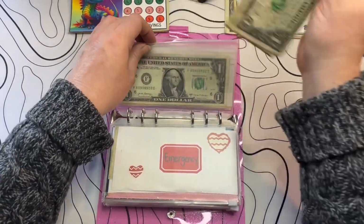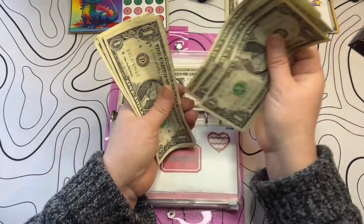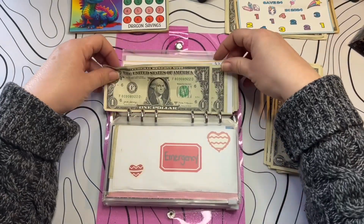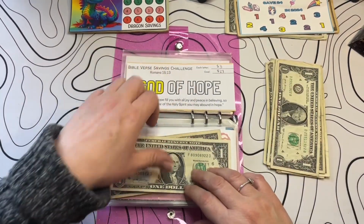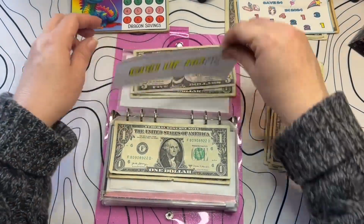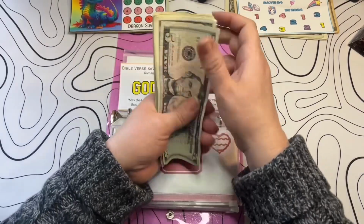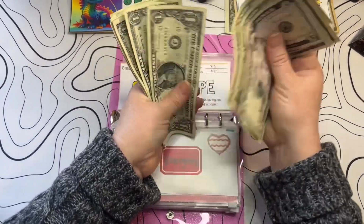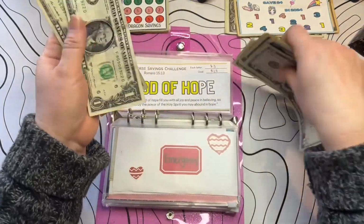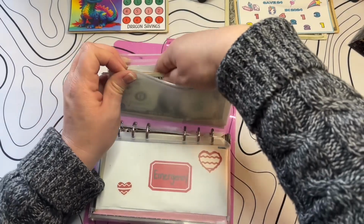All right, and last but certainly not least is God of Hope. So it's getting 1, 2, 3, 4, 5, 6, 7, 8, 9, 10, 11, and 12. So these are $3 each, which means we can color in 4 and we'll still have 2 extra. Okay, so there's those 4 colored in. So now in God of Hope, we have 5, 6, 7, 8, 9, 10, 11, 12, 13, 14, 15, 16, 17, 18, 19, 20, 21, 22, and 23. So we're gonna keep these 2 in the front again. So we remember that we need a dollar to be able to color in 1 more letter.